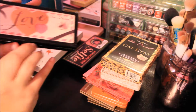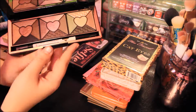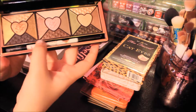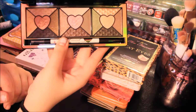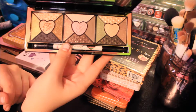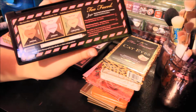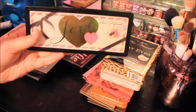I then have this Too Faced Love palette. I guess that's just what it's called. So this one has 3 different sectioned off eyeshadow looks that you can do with the Too Faced eyeliner pencil, and I actually haven't played with this yet because it's a lot of shimmer for me, and I don't know how I feel about all shimmer over the eye, but I'm excited to use this. I got this at a TJ Maxx about 2 hours away from me, so I had to get it because otherwise I wouldn't get it anywhere else. So I think I paid like $20 for that instead of like $50.